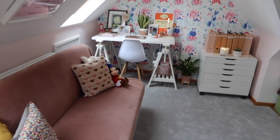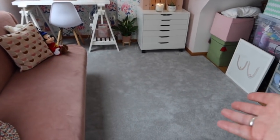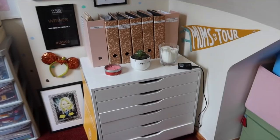I can have friends come over and work on the couch. You know, we do activities on the floor here. Erin loves doing her homework at the back. It's just really nice and peaceful.